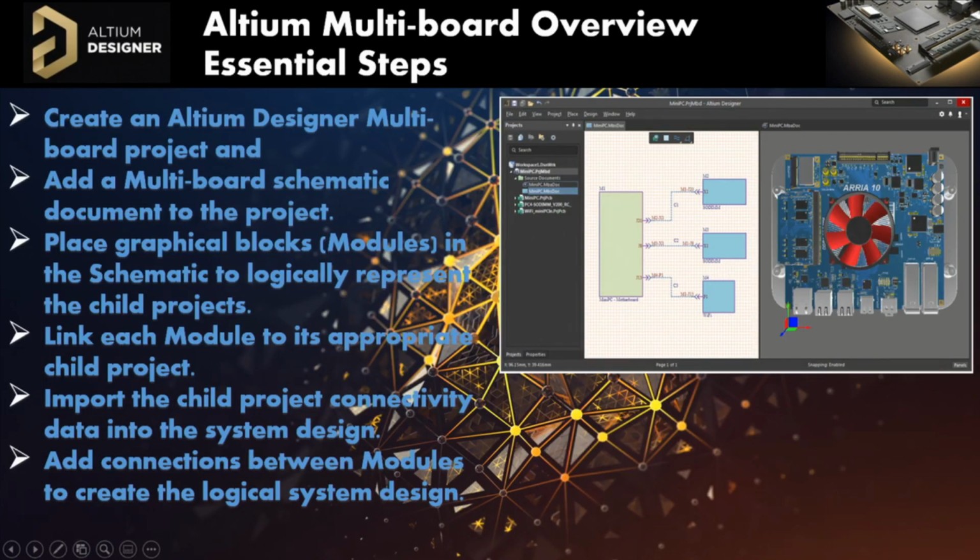Just real quick, this is the process for setting up, the essential overview steps that you want to go through. Create an Altium Designer multi-board project. You add a multi-board schematic document. You add the blocks, the modules. Each module then corresponds to a child project. Then you import that child project connectivity, and then you add connections between the modules to create the logical system design. Really what you're doing is dropping the blocks, you have your connectors identified, and then you're connecting those up, and then you're pushing each of those modules into the multi-board design.